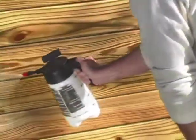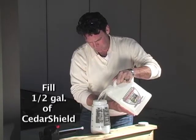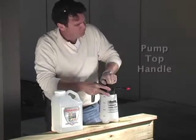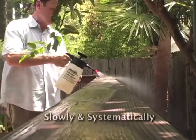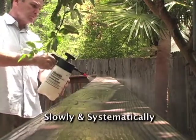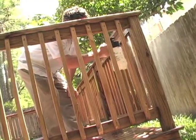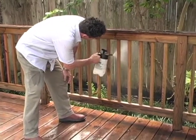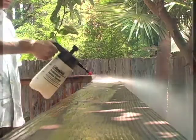For most applications, we recommend a compression sprayer. Fill the reservoir with a half a gallon of product. Tighten top and pump the top handle a dozen or so times. Apply CedarShield to the selected target area, moving slowly and systematically across the surface using the pump-up sprayer, leaving the treated surface glistening. CedarShield will immediately begin to absorb into the wood. Now return to your starting point and repeat the process as needed.